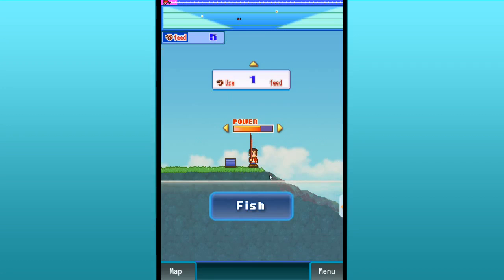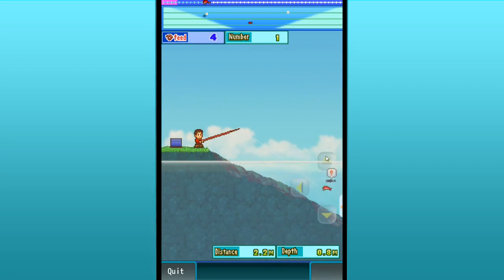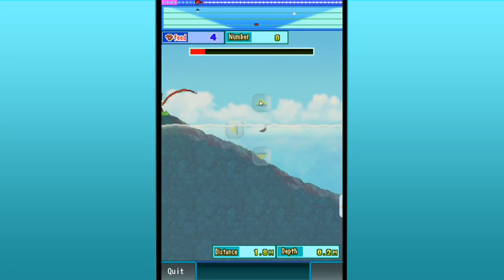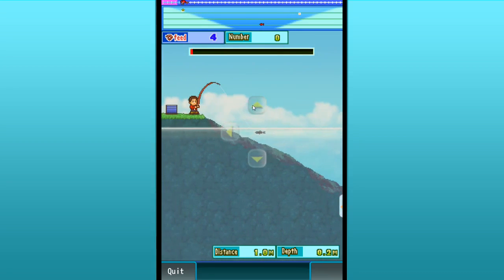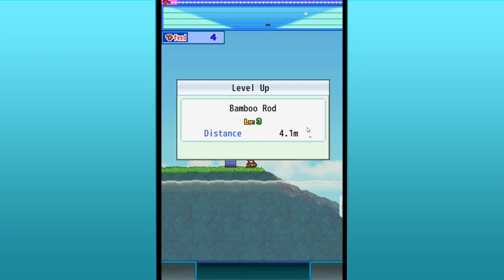But there's still goldfish. I can't wait till we get a new waterway. But how fun getting little specialties. Now we have big bathrooms in our little tourist center. And for anyone who has played Zoo Tycoon 2, you know how vital that is. 5-centimeter goldfish! Yay, and our bamboo rod just got upgraded. Sweet. It can go a little bit further.